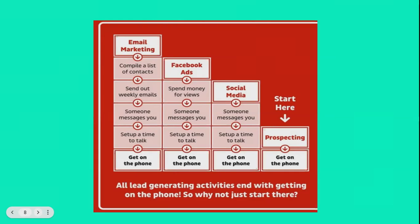One thing I've learned about my business, and just about all of us, this is the biggest thing I've learned being a real estate coach and helping agents with their businesses and looking at my own business over the last 17, 18 years, is the more complicated I make it, the more steps that are in the middle, the less likely I am to do it.